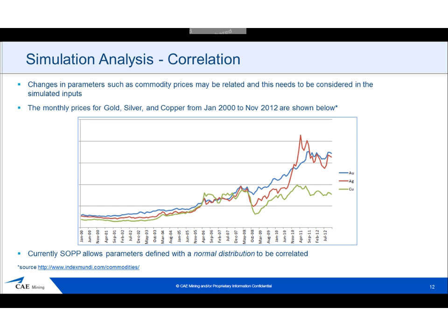When performing simulation analysis, it's important to use correlation. This slide shows the historical data comparing three commodities: gold, silver, and copper. As you can see, in some periods, actually in most periods, they're quite closely correlated. In the last few years, we have seen some deviation from this. It's important to be able to correlate when performing simulations, because we don't want to analyze scenarios in which Monte Carlo selected high gold and low copper price, for example. So the correlation allows this to be taken care of in order to provide meaningful, reliable results.